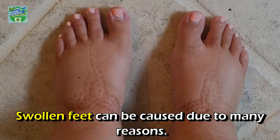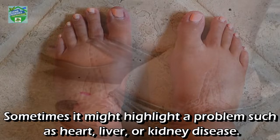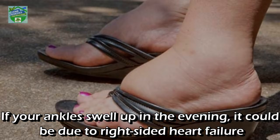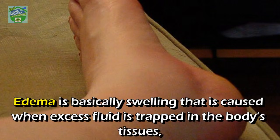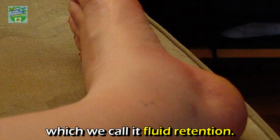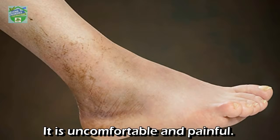Swollen feet can be caused due to many reasons. Sometimes it might highlight a problem such as heart, liver or kidney disease. If your ankles swell up in the evening, it could be due to right-sided heart failure. It normally occurs at the time of pregnancy or due to foot, ankle, injury or edema. Edema is basically swelling that is caused when excess fluid is trapped in the body's tissues, which we call fluid retention. It is uncomfortable and painful.